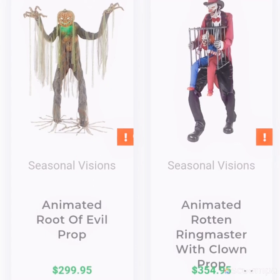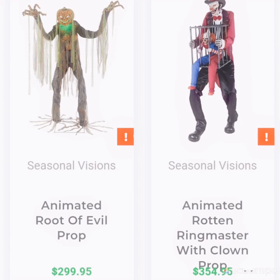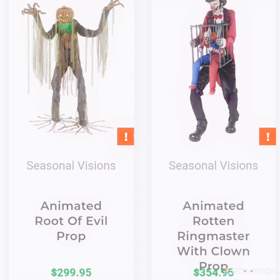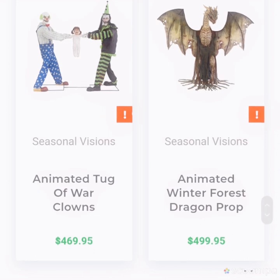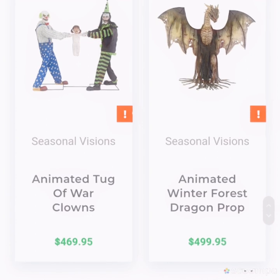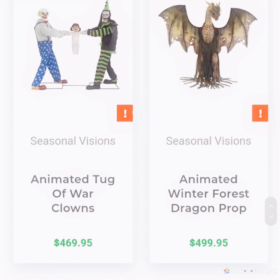Animated Ringmaster, he is $354.95, I believe, which is actually a pretty damn good deal. He's bigger than Cagey the Clown, I believe, because he has the hat on, but he's great. He's the one I'm getting for sure. And the animated Tug of War Clowns with the green suit on, $469, again, not the best deal.